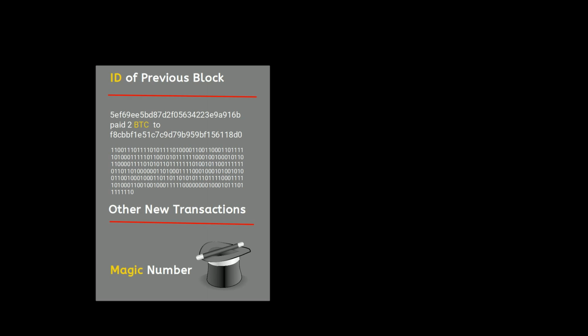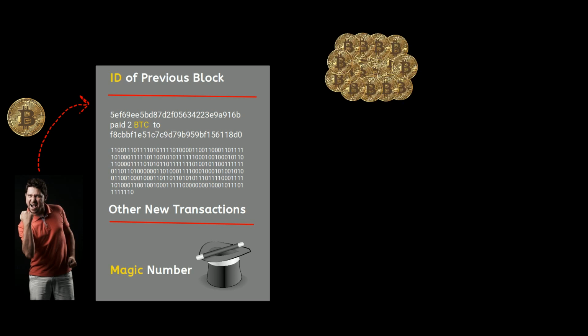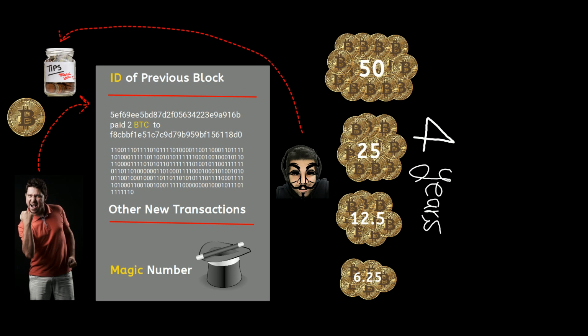The other question is, what is in this game for the miners? Well, when they find the lucky number, they add a special transaction to the block to claim their reward. The reward to find the magic number was 50 bitcoins when Bitcoin was invented in 2009. Every 4 years, the reward gets cut by half. Now it's 6.25 bitcoins. Besides the reward, for each transaction included in the block, the miner also collects a small transaction fee, which is like a tip from the sender who is pseudonymous to the miner. This tip incentivizes the miners to include my transactions in the recent block.